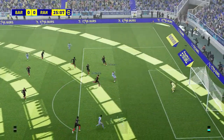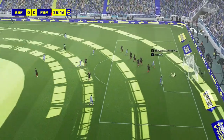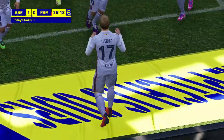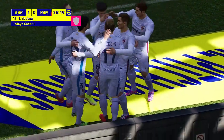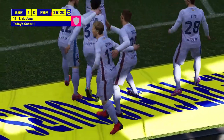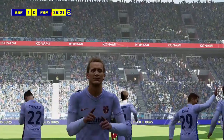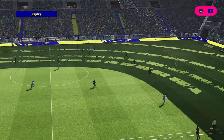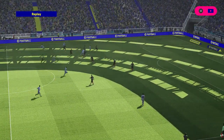Gets it, he's one-on-one, and the shot! They've scored! The breakthrough strike! That really is quite fabulous, all his own doing. Yeah, and having the thrust to get there is one thing, having the composure to score is another.